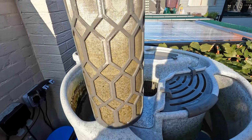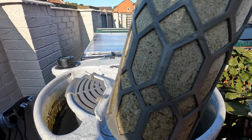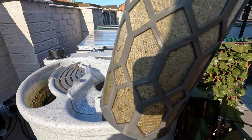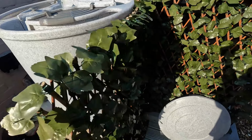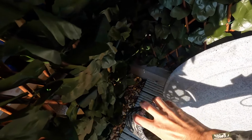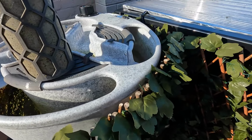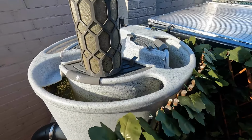So simple. I am finding that on this mesh, which I think is the coarsest one that he does at the moment, out of habit, when I finish cleaning I have a bucket of water down there, and all I do is put it in the bucket of water, shake it around for 2 minutes, that's it, bang it back in. I'll do that when I come out to check the fish in the morning and last thing before I go to bed at night. And that's been working absolutely superb.